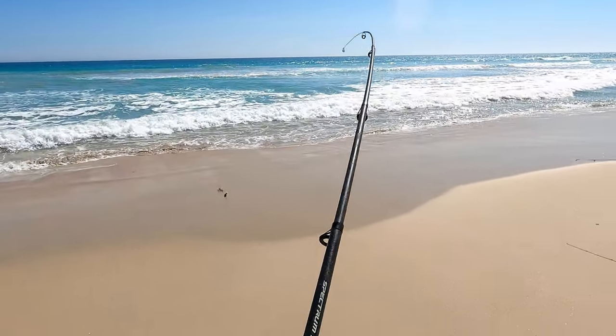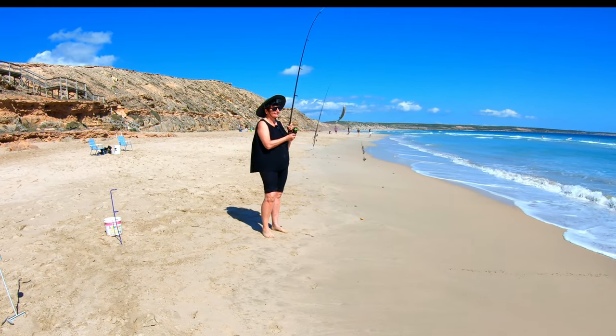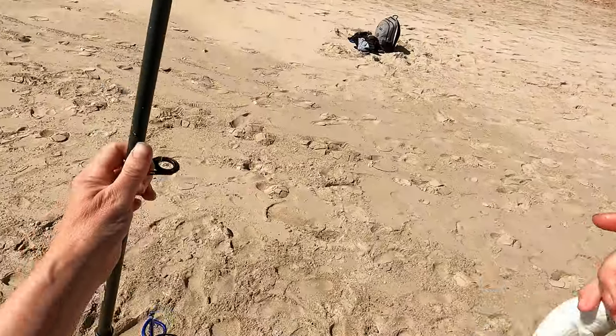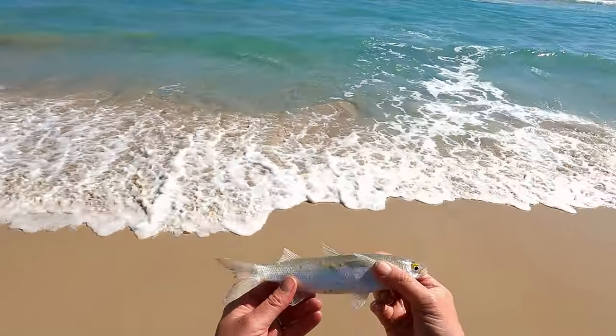Here it comes. Oh, that's not too bad. That's a nice little one. I think I'll put it back though. So that one can go back because it's just a little bit on the small side.